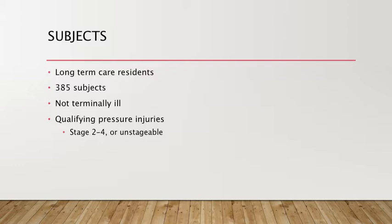Pressure ulcers that have potential for wound healing will be determined by a qualifying physician. Terminally ill or actively dying subjects will be excluded. This will also be determined by a doctor.